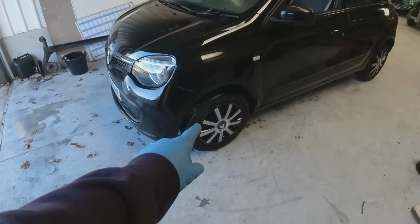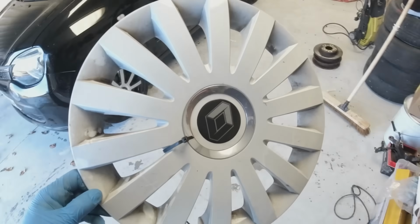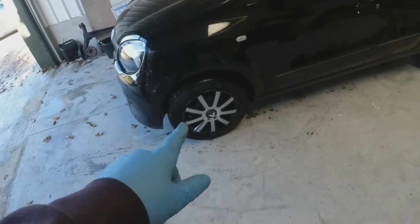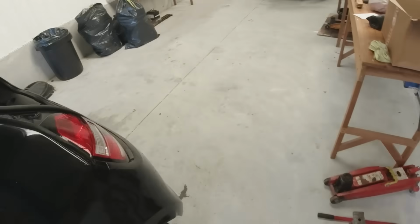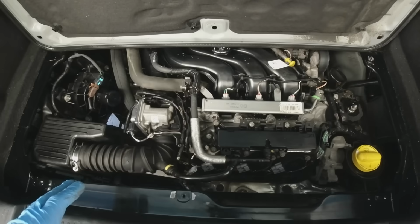First thing I've done is swap out those horrible white wheel trims. Didn't like those at all, so I went with these ones with the black finish on them and the silver on the inside. Go along with the black, make it look a little bit meaner maybe. Then I have washed the engine bay down, cleaned and washed that down.